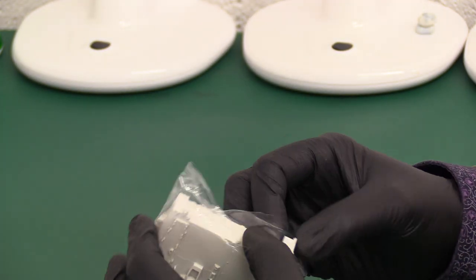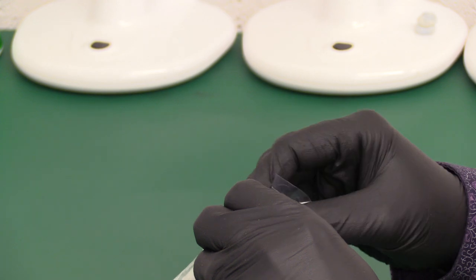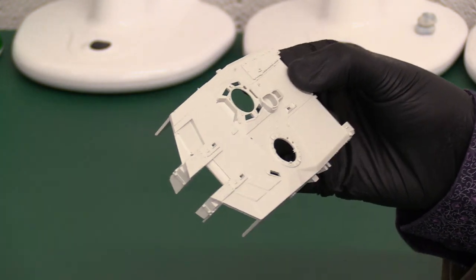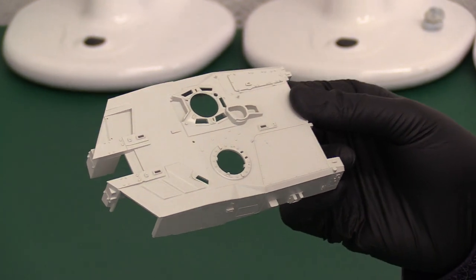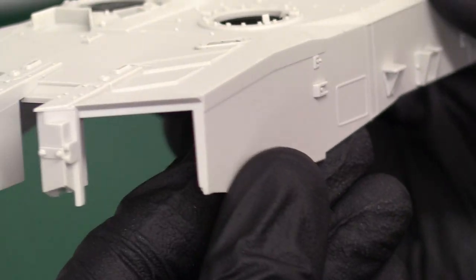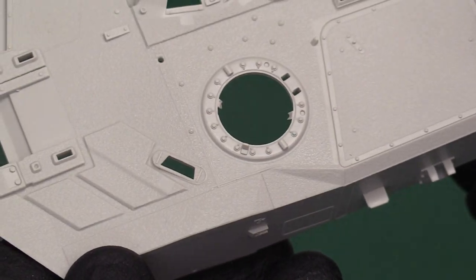Yeah. Tricky to get in and out of these bags for me. They just do them so tightly. Oh, now look at the anti-slip on this. Look at the finish here. That is lovely. Yeah, there's no doubt that MENG are good at this. You can understand why I got so frustrated when you look at this, how good it is.